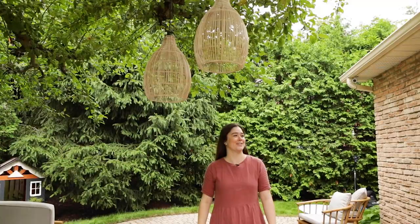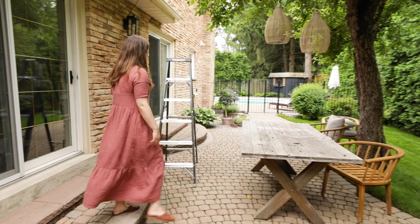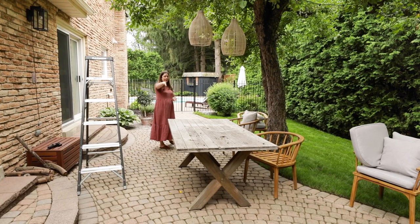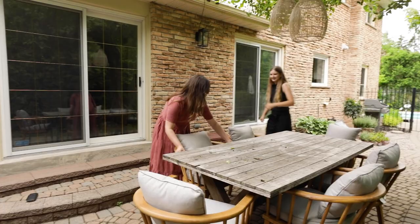Oh my gosh. This is actually the perfect position because you can come out of this door, go this way, and then you can come out this door and head to the pool. I actually really like that. Visually, it is very clear that this is the dining hangout, this is the pool area. Yeah, that looks amazing. I think the positioning's perfect.